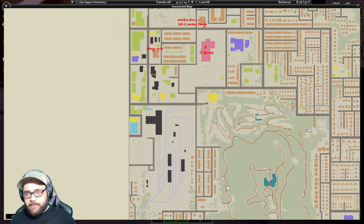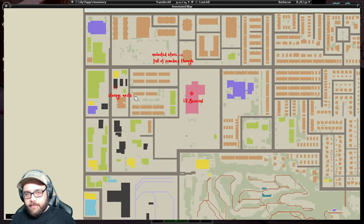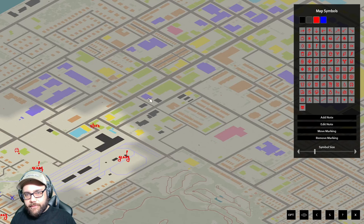So let's go back to this and take a look at it. Storage units. They're the 3 small black bars right here. So that's actually very helpful. And we've been making our way up there. So let's add a note. Not edit. Add.